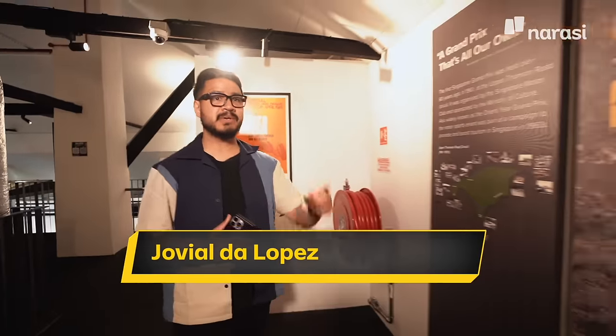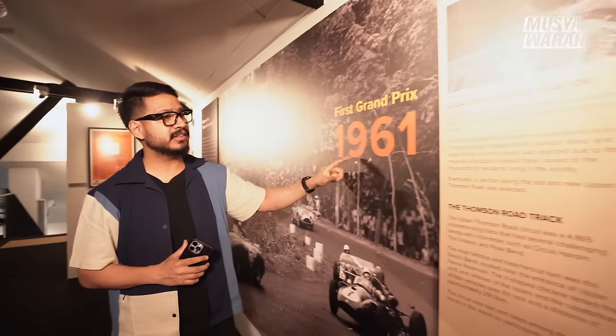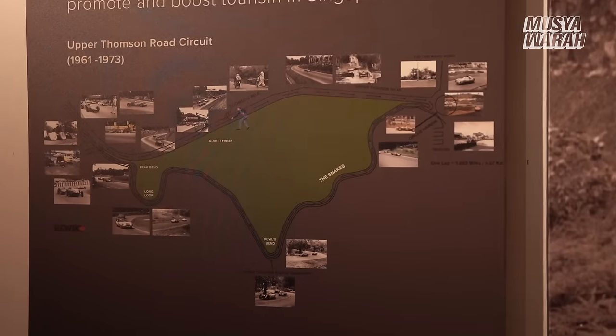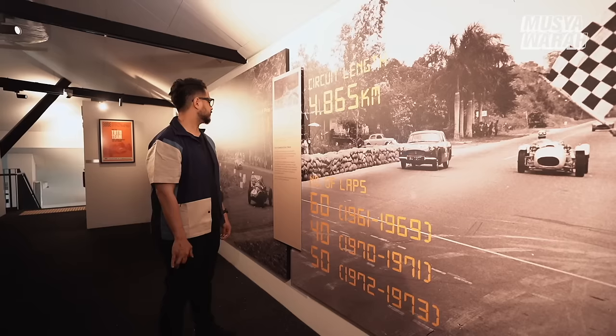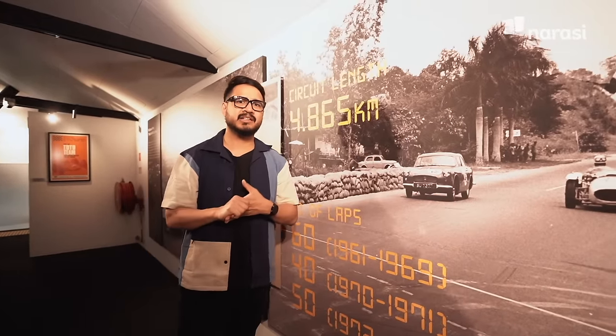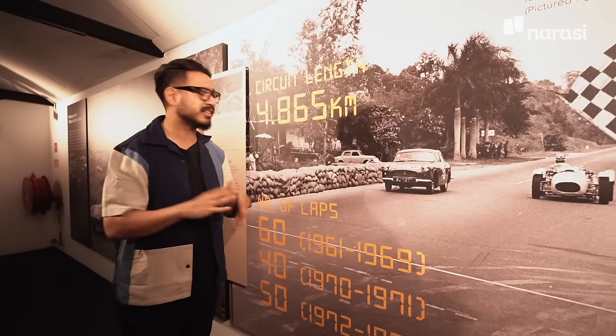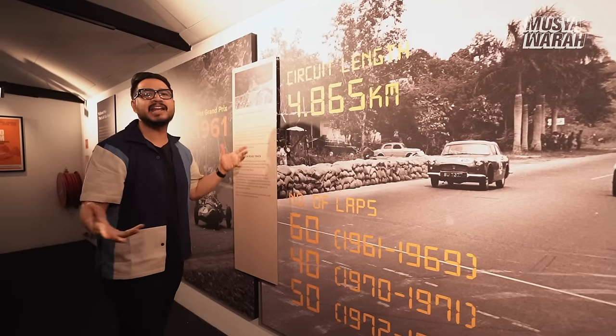Tahun 61 pertama kali guys, first Grand Prix 1961. Jadi guys tau gak sih masalah terbesarnya kalau mau bikin balapan kayak gini ya, F1 racing atau Grand Prix racing gitu ya, nyari jalan.